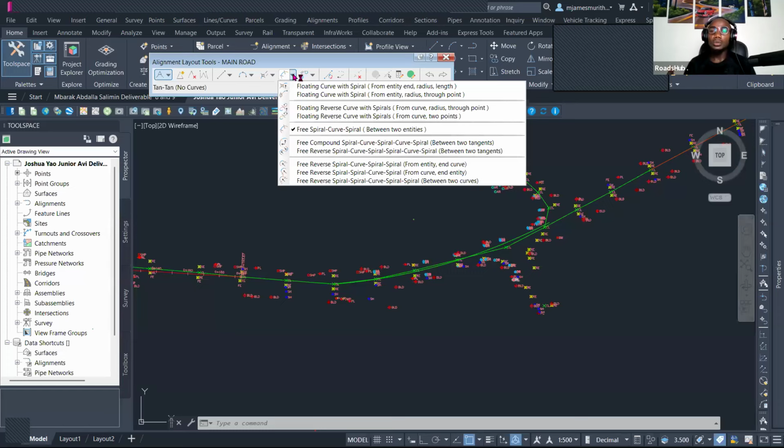It is important to note that you can have many other connections, and they are actually listed in the road design manuals, where the connection between the straight and the circular curve can move directly from the straight to the circular curve, and those other connections. But the connection that is proven to improve safety and be easier to use is where you have the straight and you're using the free spiral curve spiral between two entities.